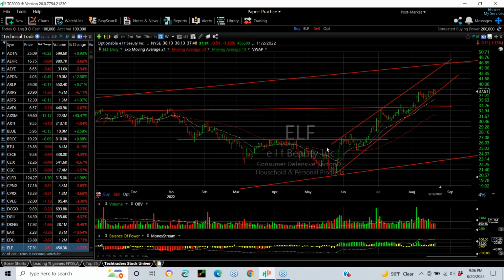ELF Beauty, inverse head and shoulders, right there. Breakout, the flag, pop, a rising wedge, strong chart, 46.7 target.